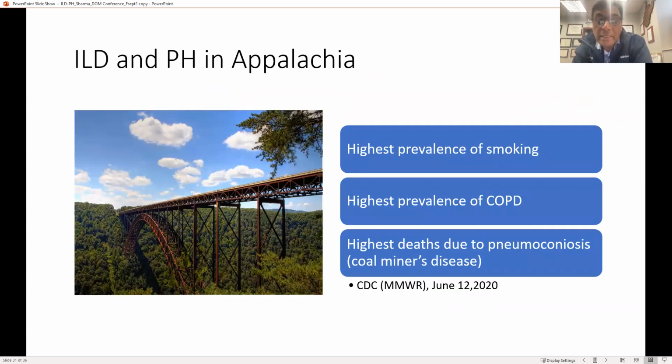Now, coming back, why is it important to us? Well, in the Appalachian region, in the West Virginia region, we have the highest prevalence of smoking. What does that mean? We probably have a high level of CPFE. We have the highest prevalence of COPD in the United States. We have the highest death due to pneumoconiosis, or coal miner's disease. So this is a whole new different world that we're living in, and we have to account for these changes rather than blindly follow the data which may be released, sometimes not taking into account our local variations. Next slide, please.